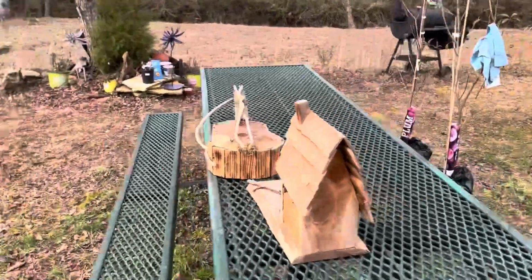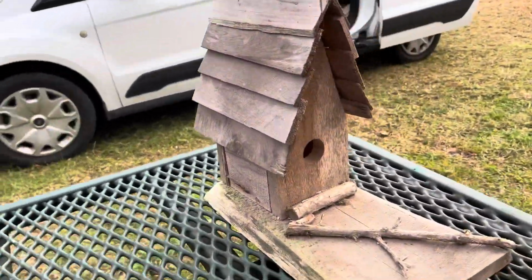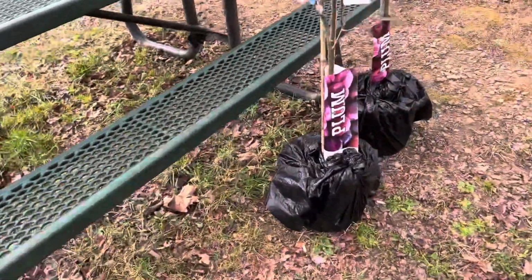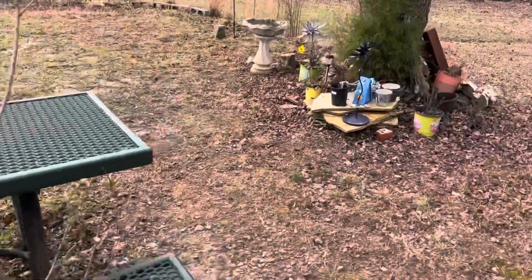I picked these up yesterday. Cool little bird houses. That one's really cool. Looks like a guitar. Some plum trees I'm gonna plant. Can't get enough fruit trees, that's for sure.